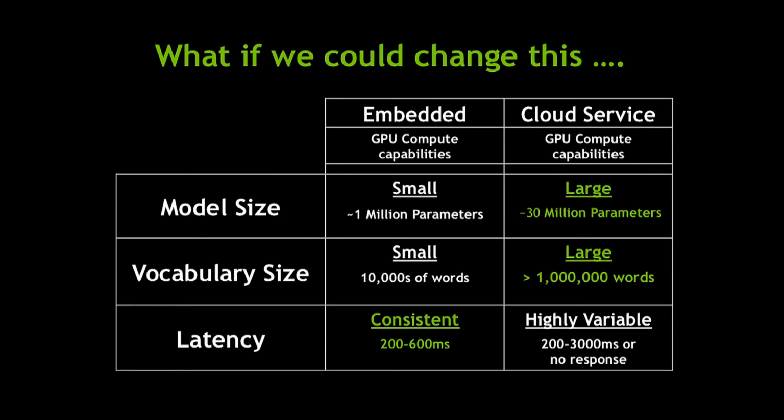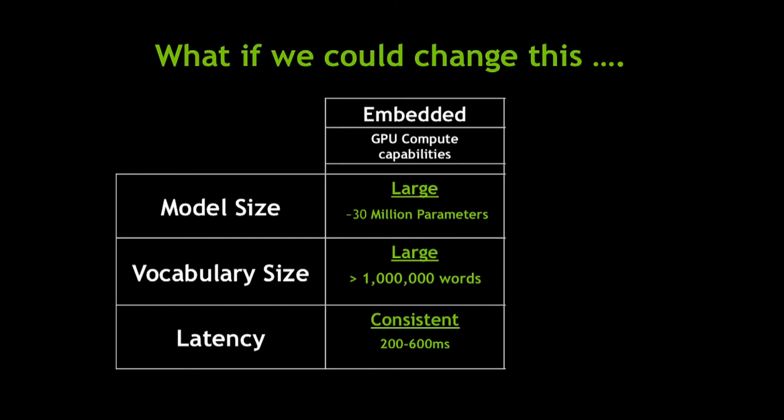So what could we do if we could change this? What we really want is a solution where we can use large models, which give us high accuracy and robust performance. We can use large vocabularies, but we can do this on an embedded local system, which allows us to have a system that's running continuously. We're not affected by any bandwidth issues and maintain low latency within the speech recognition engine. This is the goal that we would like to achieve in the work I'll present today.